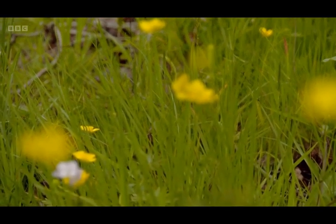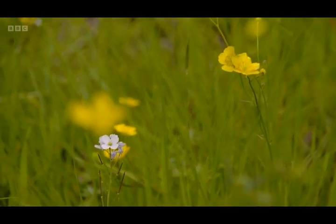What it says on the tin, you simply leave your mower in the shed for a month, and this allows this incredible mosaic of wildflowers, a mini meadow.